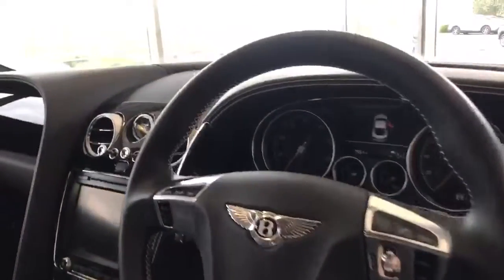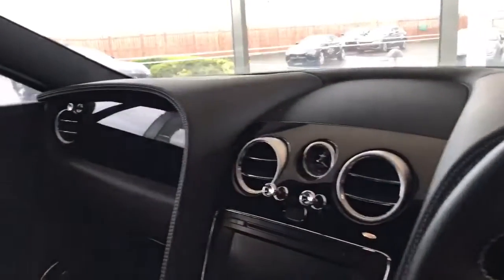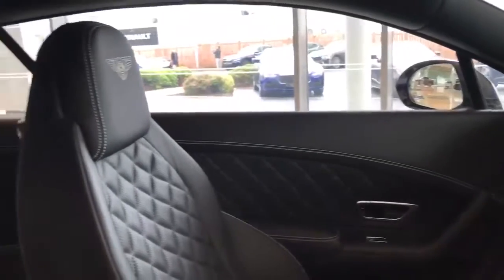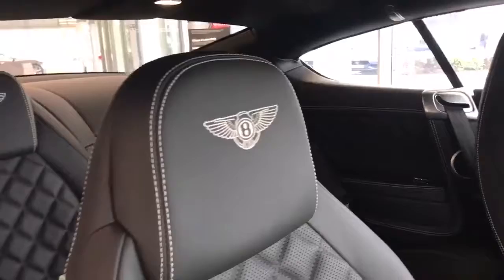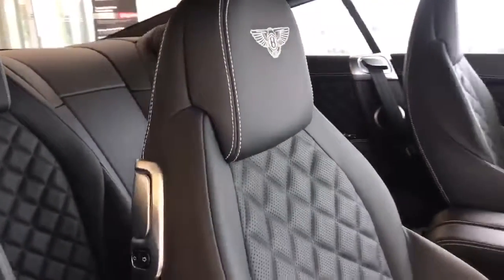We have the full Beluga hide interior, complemented with the piano black veneer. This car also features the contrast stitching in linen. This really brings out the handcrafted feel of this Bentley's interior.